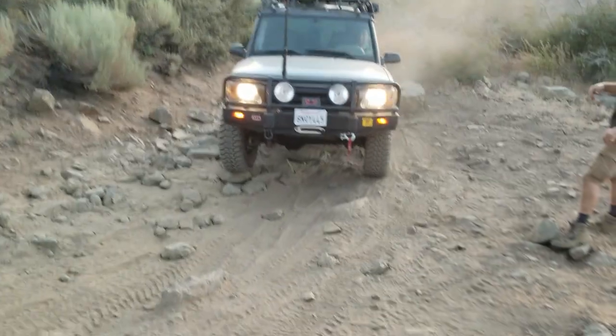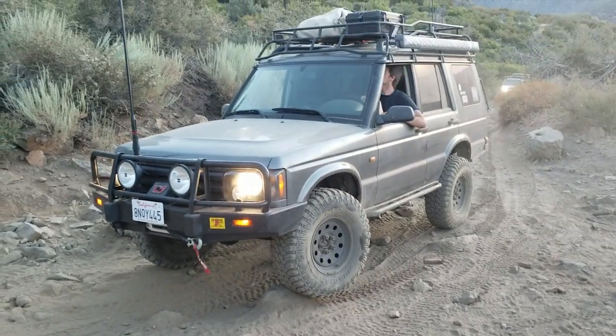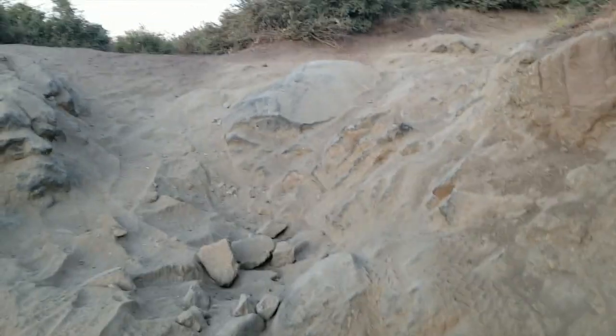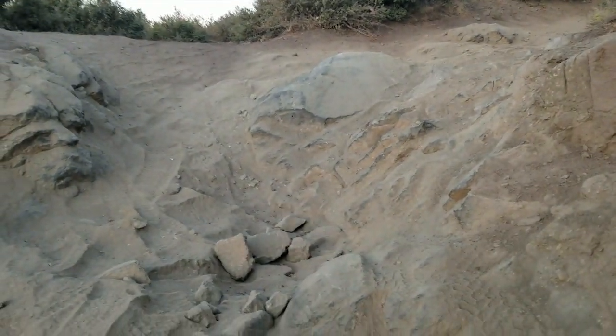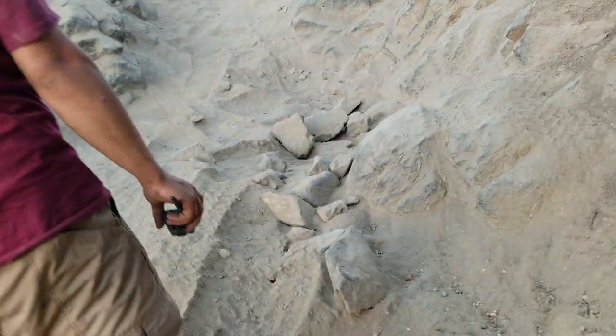Good drive. So now the sun is setting and it's getting dark very quick, and we just came up on the second obstacle, which is the biggest obstacle of Miller Jeep Trail. I'll tell you what, these Jeeps in their 40s are tearing this trail up for our little 33s, and it's gonna be an absolute party.